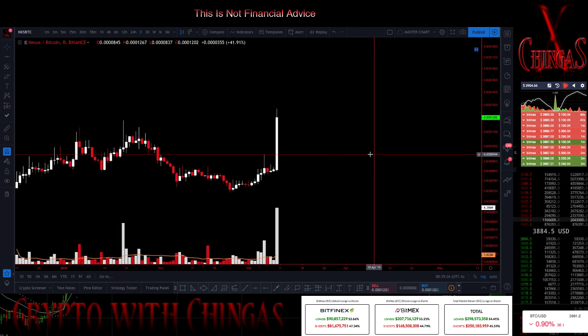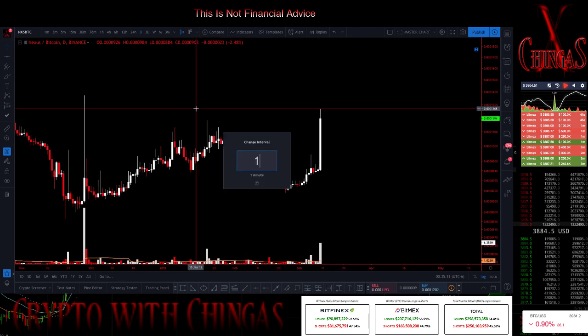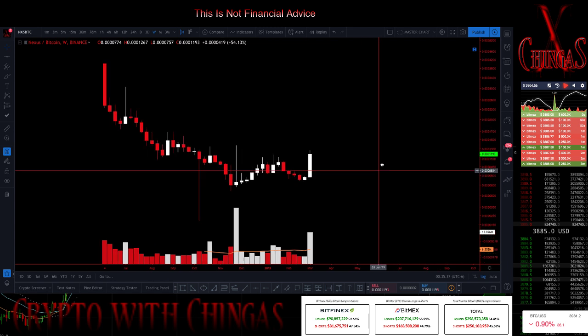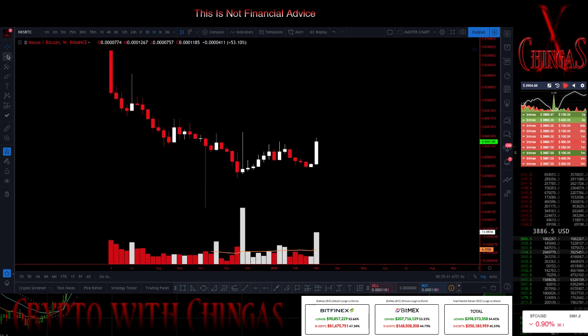Now, don't get too frightened here. This is just one candle. So 41% right now. I'm going to pull the weekly up. We're going to go ahead and tear this thing apart real quick. Let's see what we got. Weekly chart. All right, massive downtrend. Nothing crazy here. Let's go ahead and throw our horizontals on. Get an idea of important ranges.